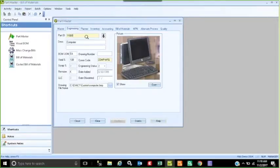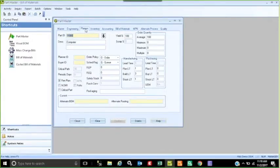Here on the Part Master, you also have attributes that will drive the planning and scheduling of your parts. Things like lead time information or minimum, maximum, and multiple order qualifiers.